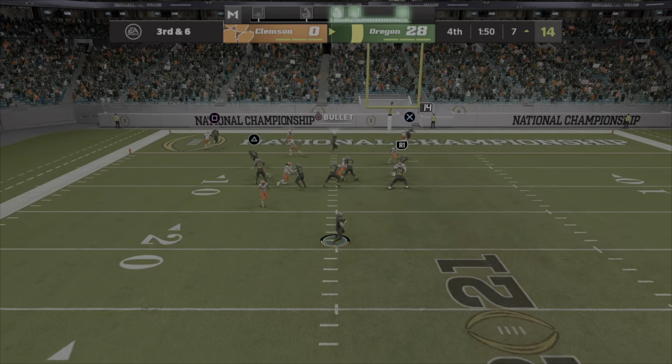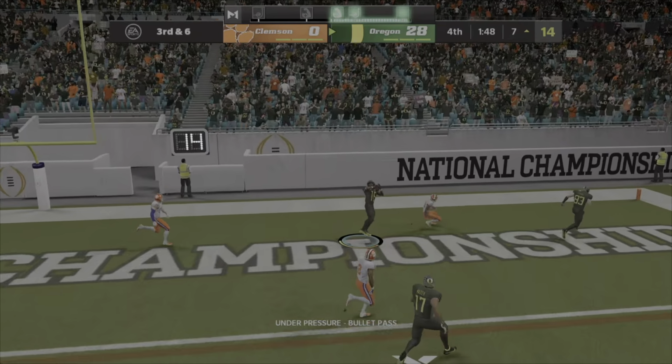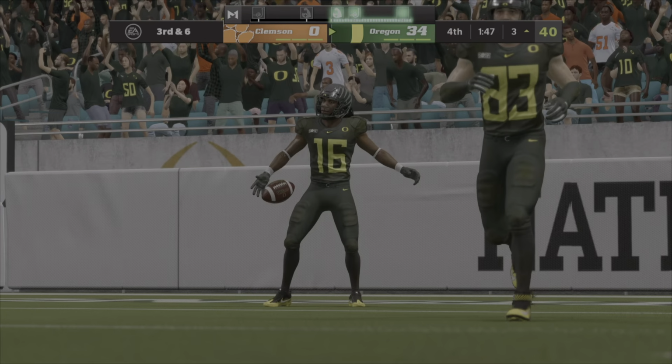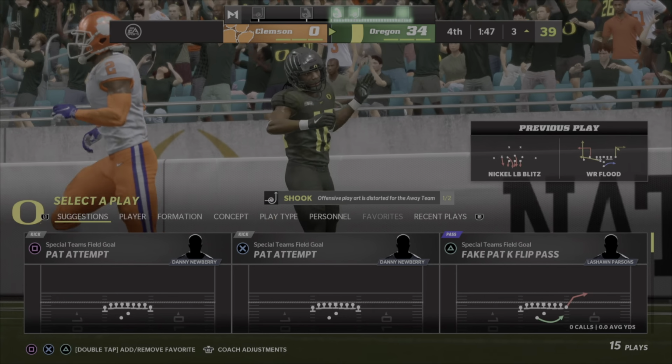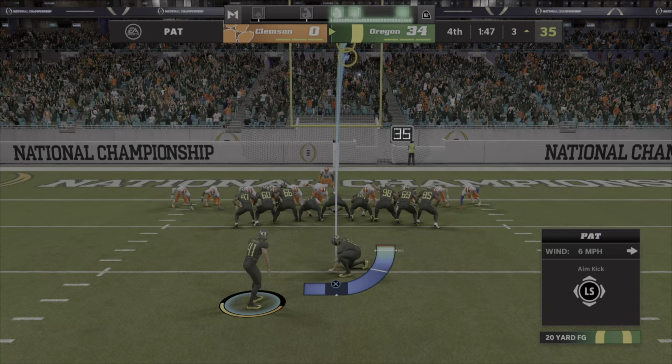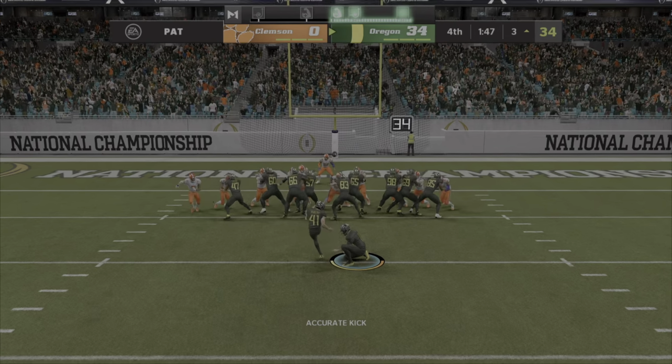Working out of the gun, it's Barrett. And that'll be caught. Touchdown, Oregon. Quintez Anderson there to make the grab. And this offense is running away with this one. Well, they just continue to roll.